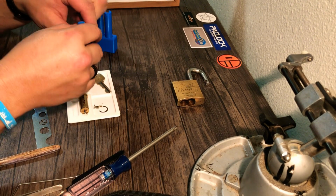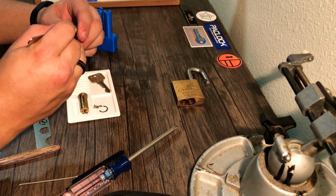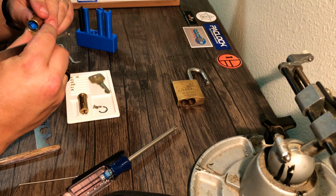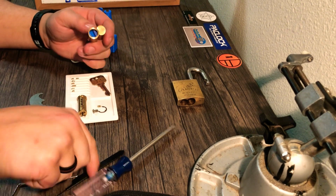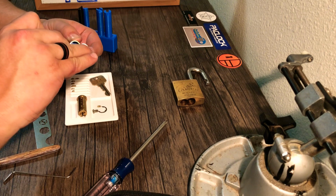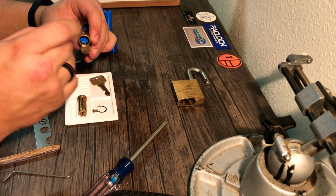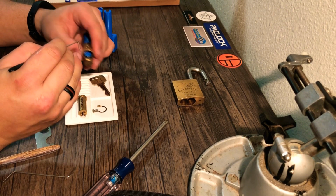All right, let's see what our core has to offer. I should have actually shimmed this. I'm lucky I didn't need to. I didn't even think about that. So we have a serrated. And there's a spring in there. Get the spring out. There we go, got it.